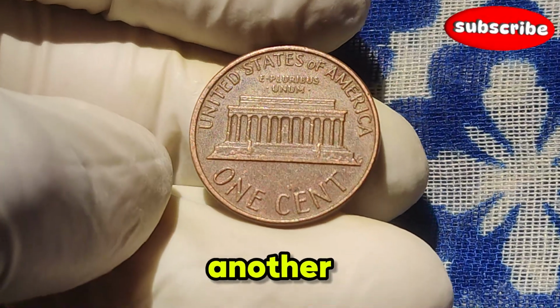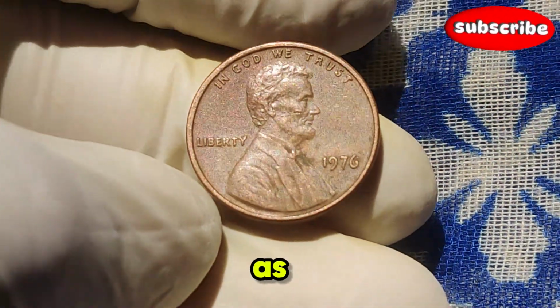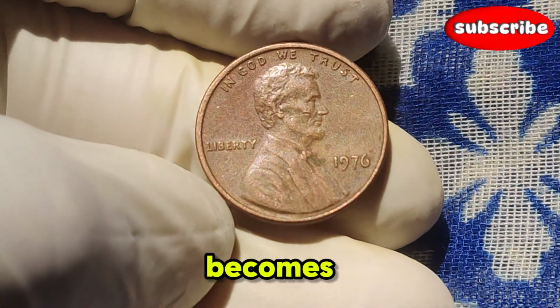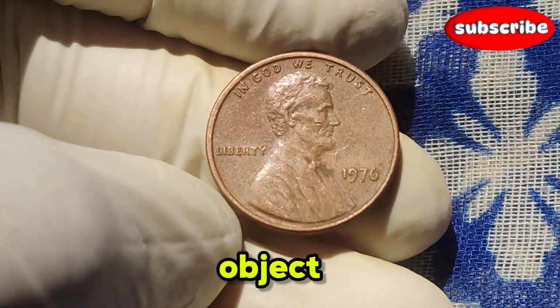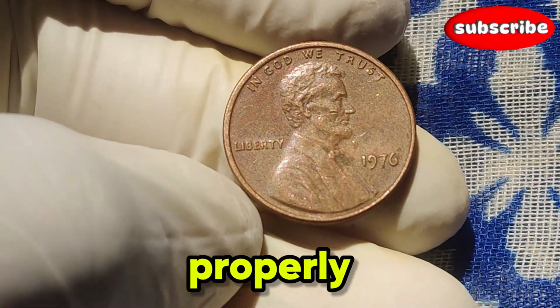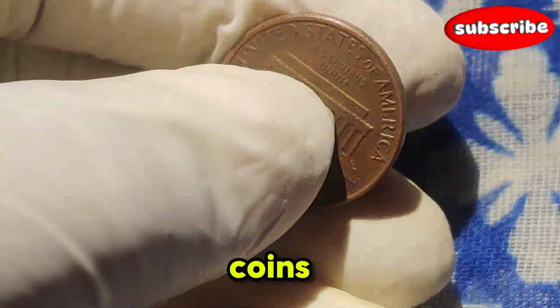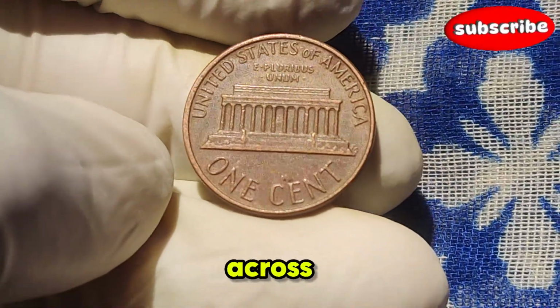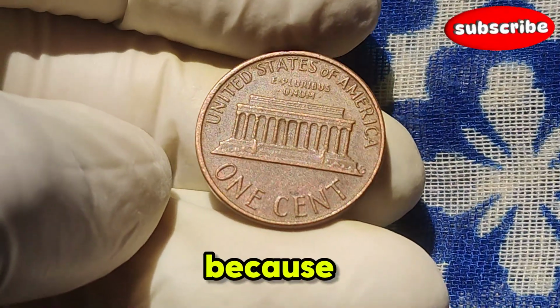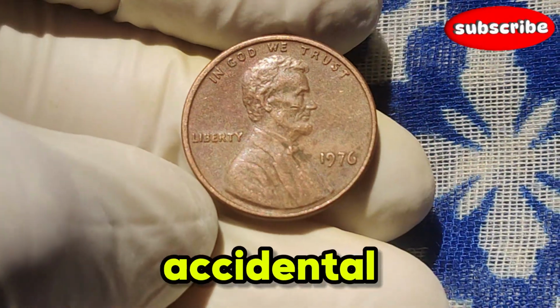Struck-through errors are another unusual variety. These occur when a foreign object such as grease, dust, or metal debris becomes trapped between the die and the planchet during the strike. The object blocks part of the design from forming properly, leaving a depression or missing detail on the coin. Some struck-through coins display fascinating patterns that resemble fabric textures or irregular shapes across the surface. Because each struck-through error is unique, collectors often prize them as miniature works of accidental art.